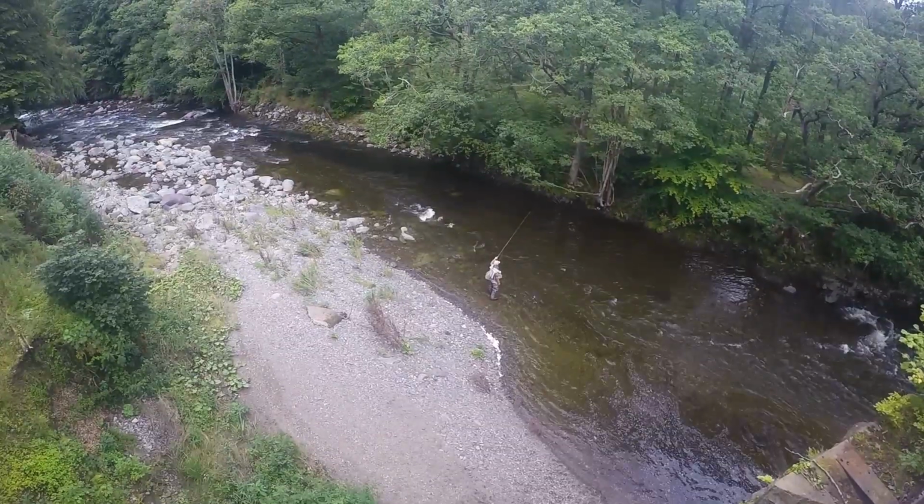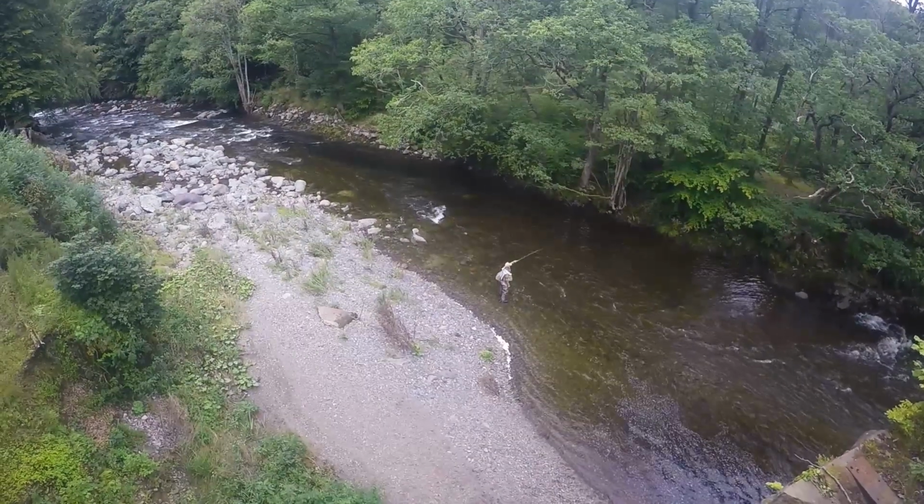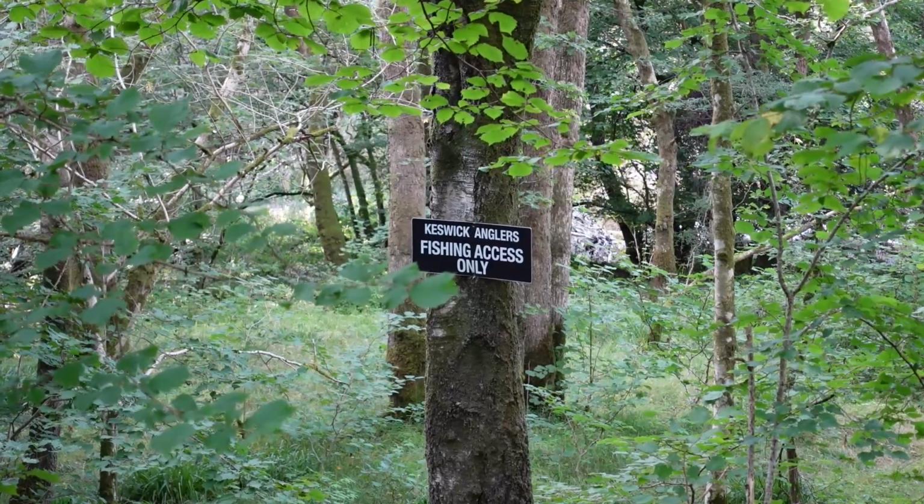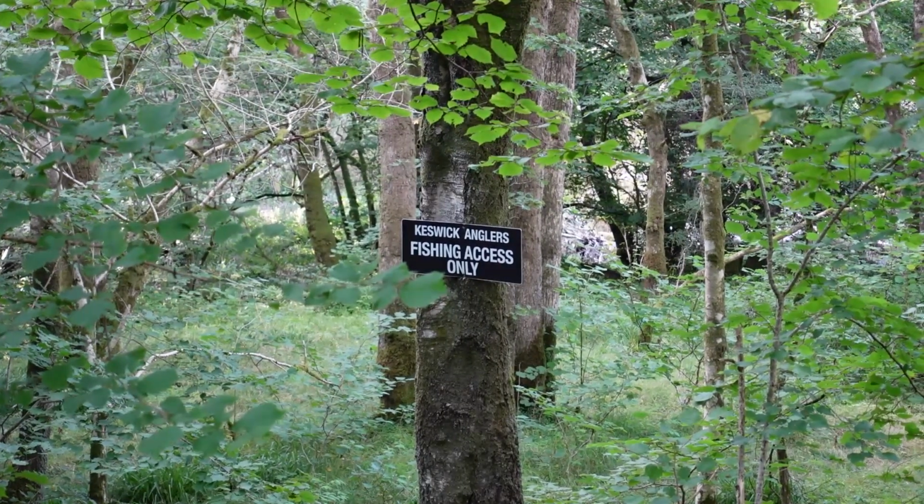Another one of the signposts has let us know that the River Greta here is home to brown trout, and so quite a lot of people go fishing in this area. And I believe the type of fishing that they do is what's known as fly fishing. I have, however, just spotted a sign that's saying that it's for people who are part of the Anglers Association only. So I guess you would have to pay a fee to be able to fish here.